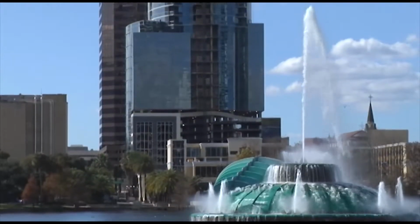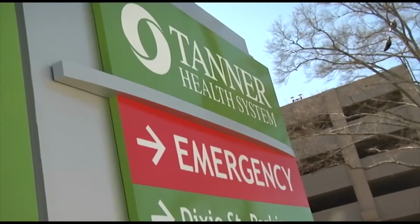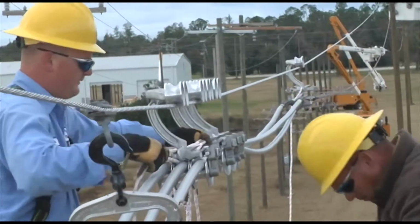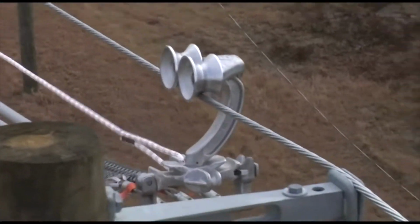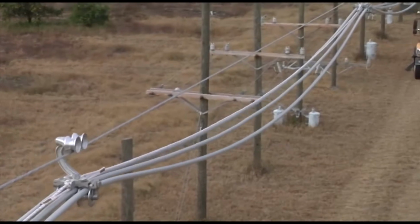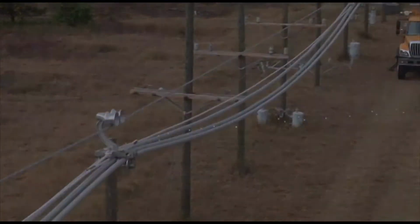In the places you love and the places you count on, critical power is delivered by high-reliability systems like Covered Aerial MV. So what exactly is Covered Aerial MV, and what about this system's design makes it reliable and friendly to communities? Let's start at the very beginning.